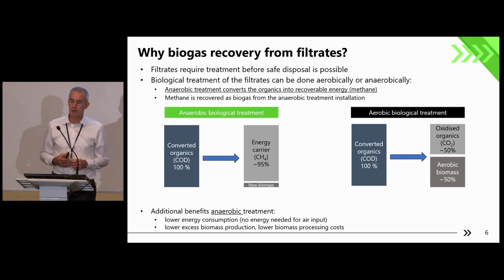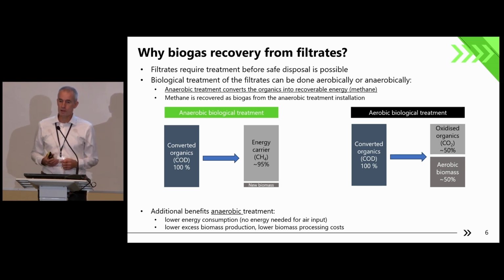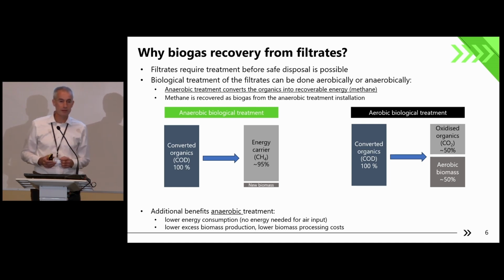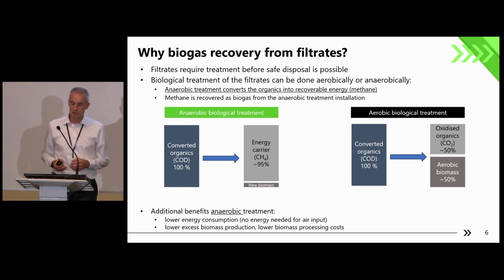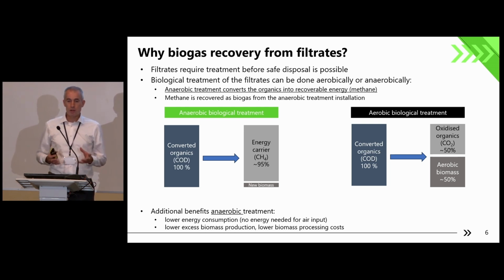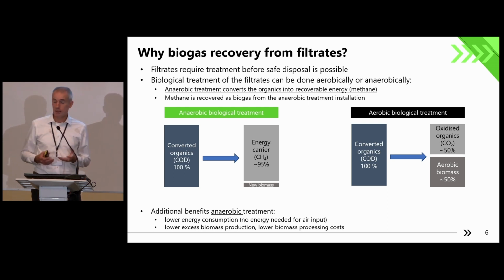You basically mineralize your organics and you lose all the energy content that is present in it, and you produce a lot of excess biomass. Now, you might think this is interesting because you can put it back into the FQ process, but in a way that's destroying part of your energy because you put it into new biomass. So more interesting is to look at the anaerobic treatment.